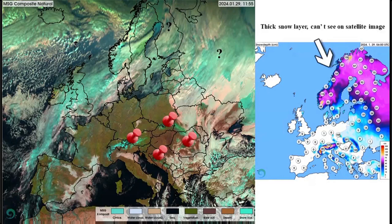We can't see the thick snow layer over the northeast part of the continent on the natural image due to the clouds. This image has an additional problem: it uses the same color to show ice clouds and snow. The area of the large anticyclone was cloud-free or mostly covered with low-level clouds and fog.